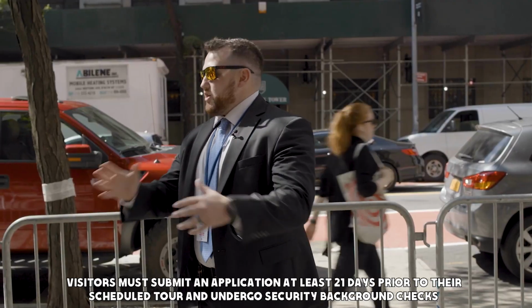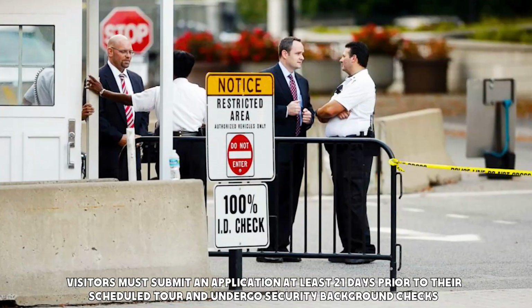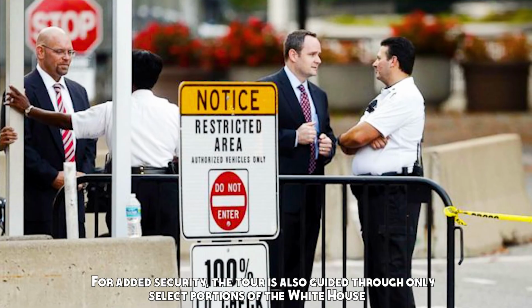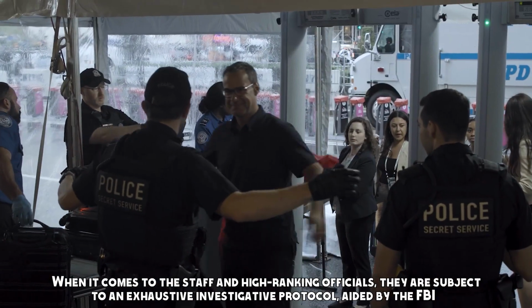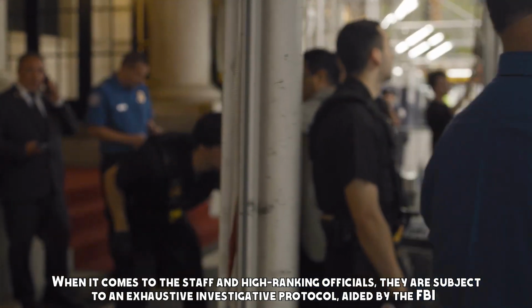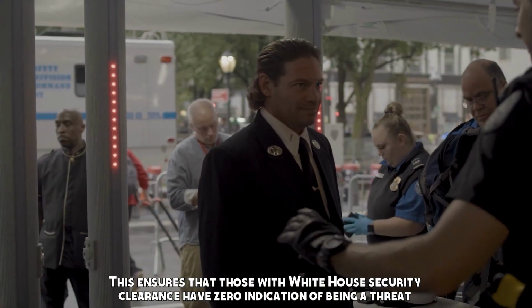Visitors must submit an application at least 21 days prior to their scheduled tour and undergo security background checks. For added security, the tour is also guided through only select portions of the White House. When it comes to the staff and high-ranking officials, they are subject to an exhaustive investigative protocol, aided by the FBI. This ensures that those with White House security clearance have zero indication of being a threat.